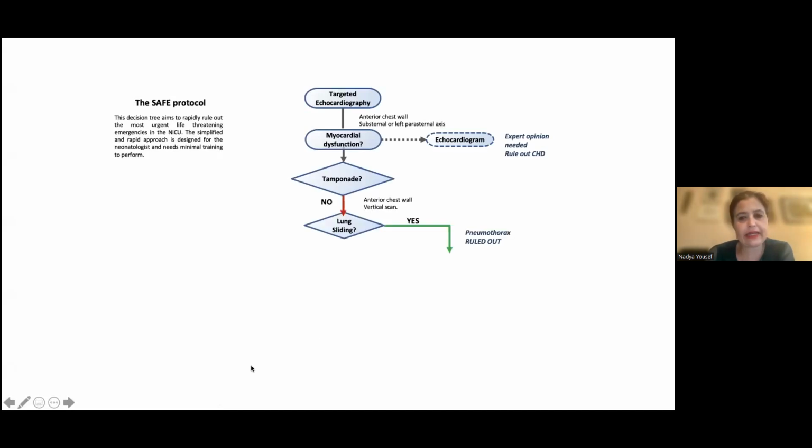Tamponade, no. Lung sliding, yes. So very quickly, we have ruled out pneumothorax. There's no need to go for a chest x-ray to think about whether there's pneumothorax or not, or do transillumination, for those of you doing this. If you have lung sliding, you have automatically ruled out pneumothorax and you can move on to something else.